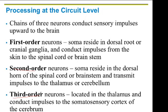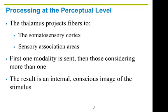Again, first order neurons bring information into the spinal cord or the brainstem, especially the medulla oblongata. Second order neurons bring it from there on up to the thalamus or the cerebellum, where it ends at the cerebellum. And then the third order, again, is going to take it from the thalamus to the somatosensory cortex.